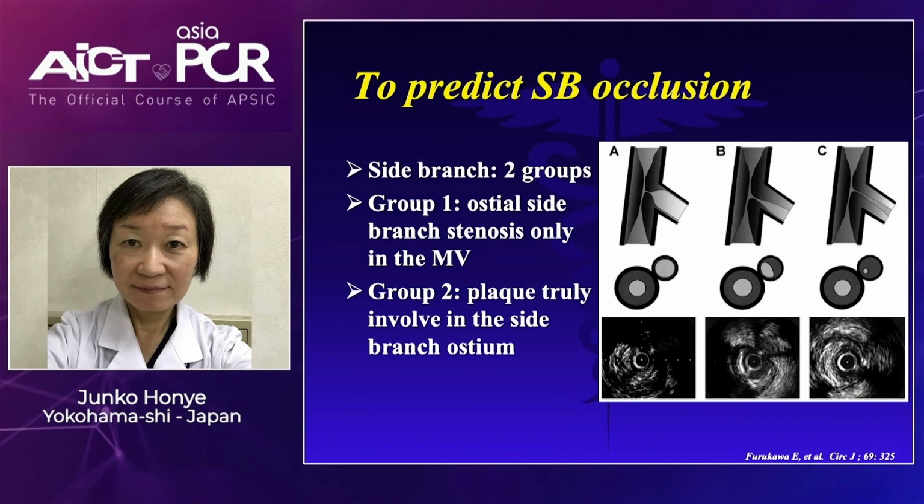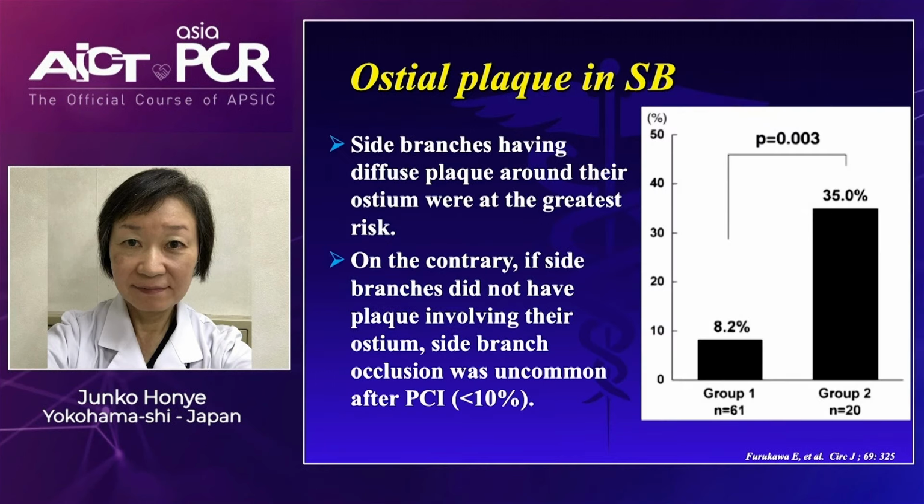There are 2 types of side branch. Group 1 is ostial side branch stenosis only in the main vessel, as illustrated in A. Group 2 means plaque truly involved in the side branch ostium, as in B and C. Side branches having diffuse plaque around their ostium were at the greatest risk. More than 1/3 were occluded.